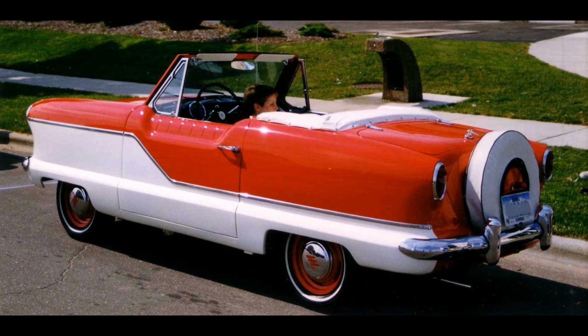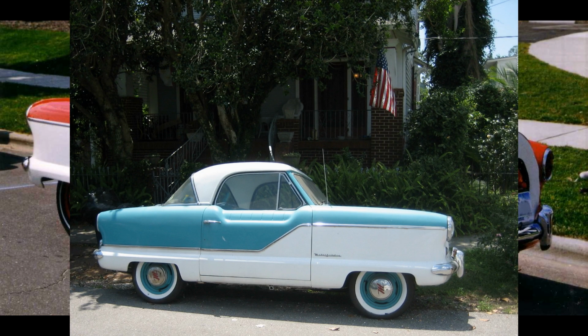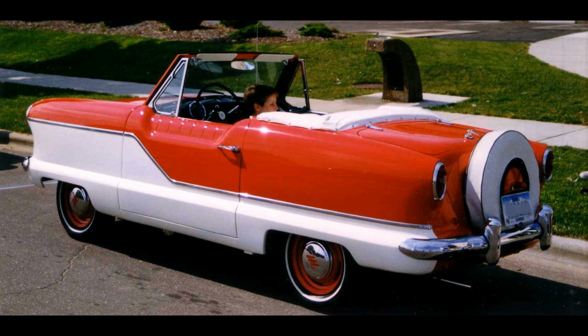Its test Metropolitan returned 39.4 mpg US, 5.97 L/100 km, 47.3 mpg imp, at 45 miles per hour, 72 km per hour, 27.4 mpg US, 8.6 L/100 km, 32.9 mpg imp, at 60 miles per hour, 97 km per hour, and 30.1 mpg US, 7.8 L/100 km, 36.1 mpg imp, in traffic.